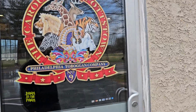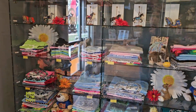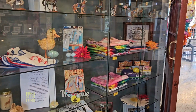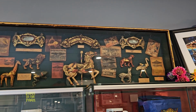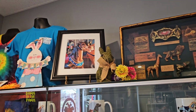This is only open on Saturdays from 12 to 4. It used to be open on Sundays, but they had the cutback hours. When you come into the building, you go into the gift shop and also where you buy the tickets. Tickets to ride this are really inexpensive. I think it's only $2 to ride it, maybe $3. Really inexpensive.